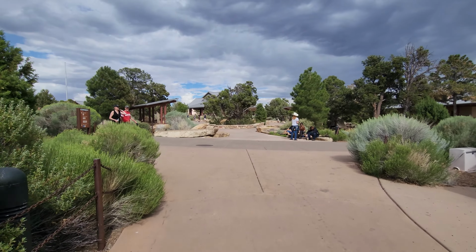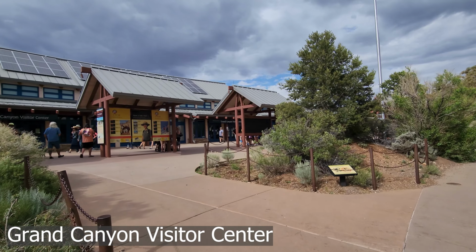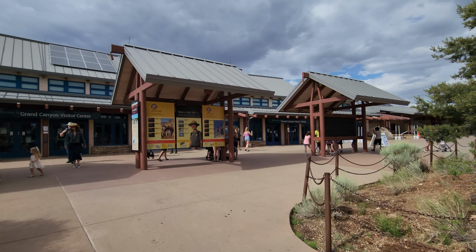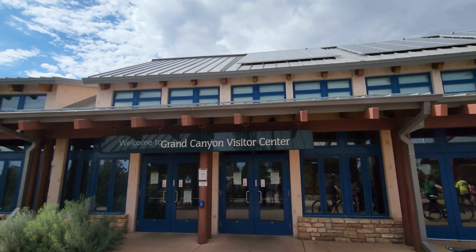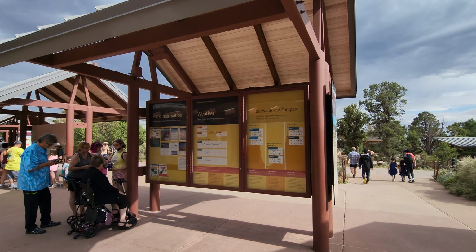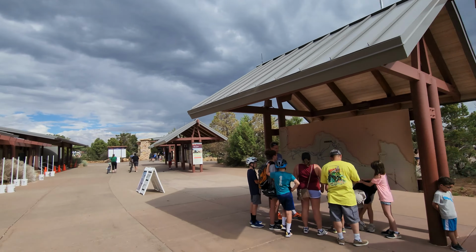As you enter the park, start your day at the Grand Canyon Village. You will find all the information you need here with shuttles, history about the park, and also some food and coffee. This is where you will get a first glimpse of the Grand Canyon. And also, don't forget to bring a lot of water. Enjoy these clips.